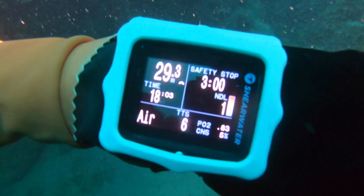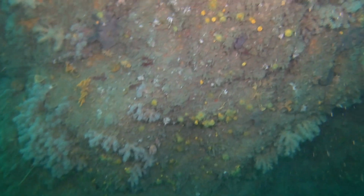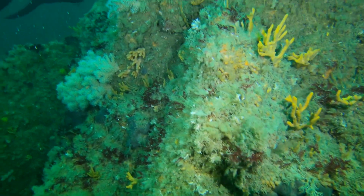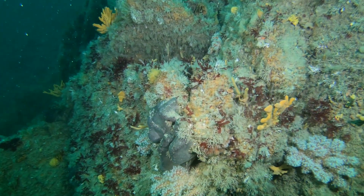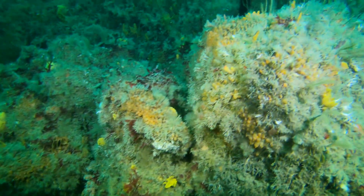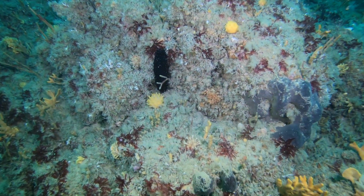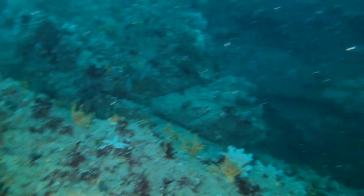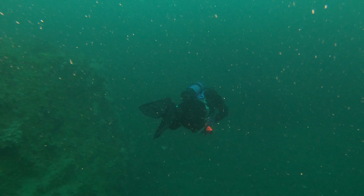I'm starting to run out of bottom time now. I only have 1 minute left till deco, so I better start making my way up. Another sea cucumber next to a hedgehog sponge. There's poor Cray, waiting until he has a look round the corner.